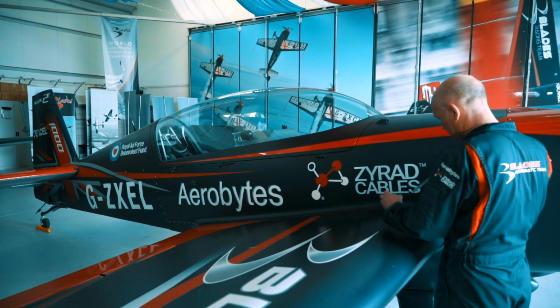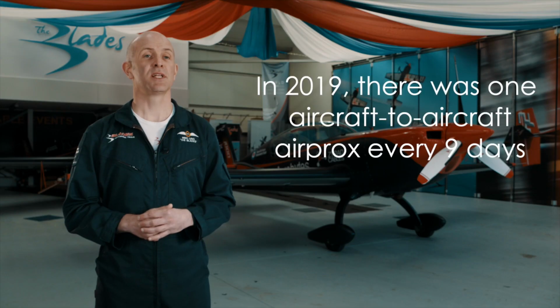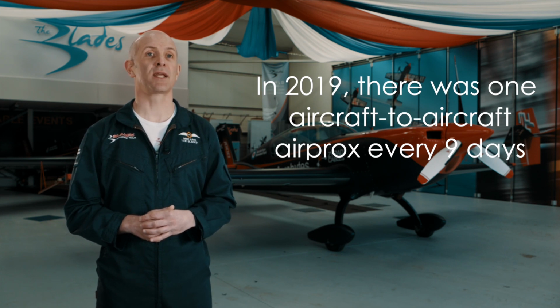As a GA pilot, you're 66% more likely to have a loss of safe separation incident now than you were in 2010. You're also more likely to have that incident in a GA aircraft than you are in any other aircraft group. In 2019, there was one aircraft-to-aircraft incident roughly every 9 days. This is obviously not a good situation and one that we all need to try and address.